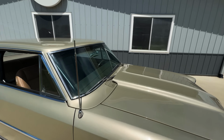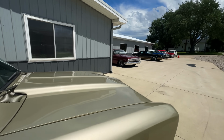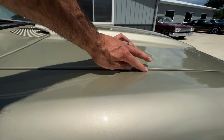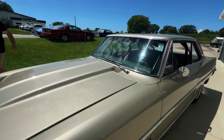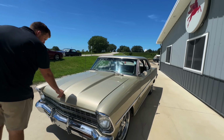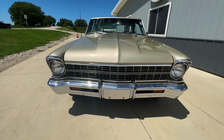All right, I want to just point out a couple little things. So, you got the fiberglass hood on here, okay? With the fiberglass hood, it's just tough to get one that's absolutely perfect like a steel. You got just a little bit where it sits up right in here. Fits good here in the front. Same thing on the other side, just your typical fiberglass hood fit. But really a car you can take to any car show, be super proud of it. It's just a gorgeous, gorgeous cruise night car.